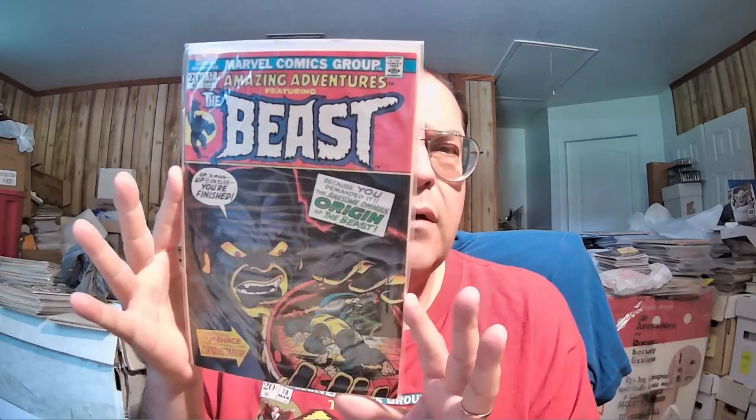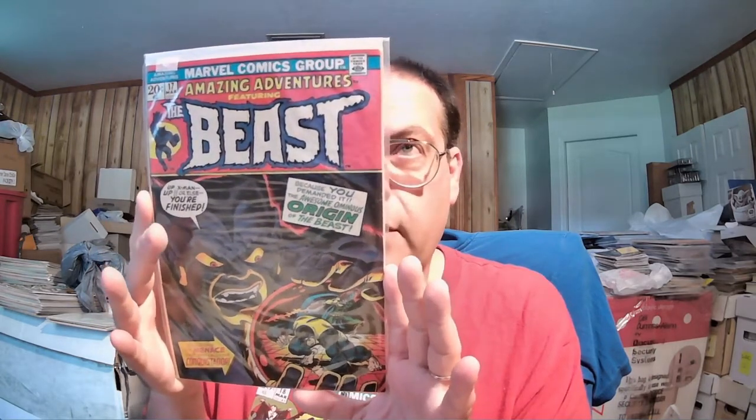It's Amazing Adventures 17, and the reason I just pulled this one out is that it's the Blue Beast, and number 11 is the one. It's issue 11. I pulled this one out just to give you a sample because I sold the 11 a while, years ago, when I picked up this one collection. I had all the issues of the Beast. But this is the origin of the Beast. But 11 is the first appearance of Beast in Beast form. So that's always been a key.